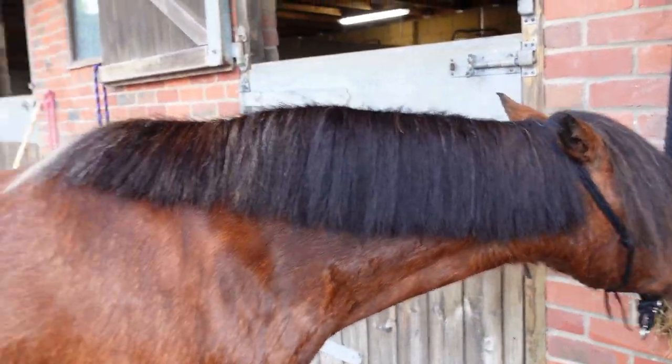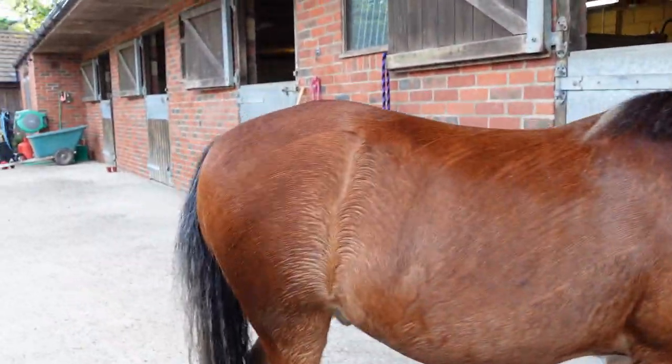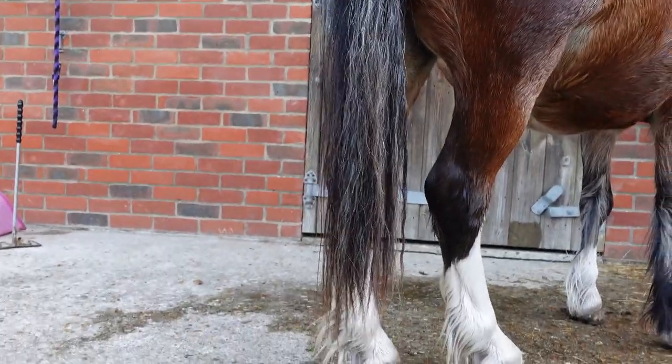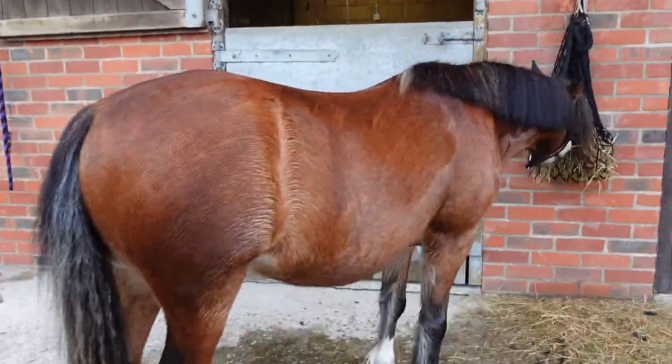It's not my best job, but it's shorter than it was and it looks okay, so I'm happy. I'm getting hungry for my dinner, so I'm just going to trim his tail and shape it at the end and then pop his rug on and turn him back out.